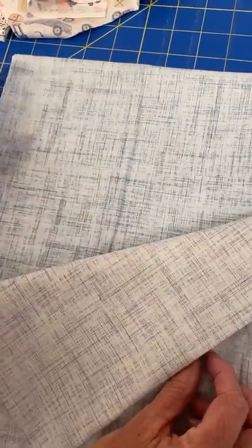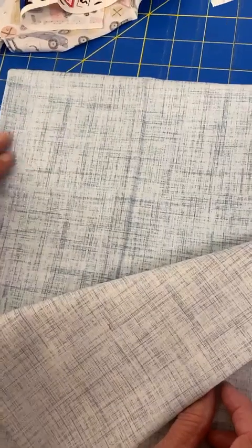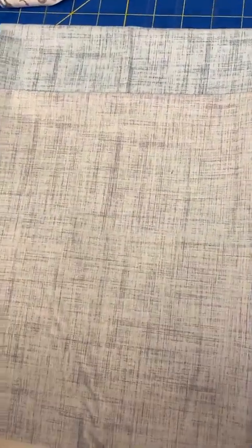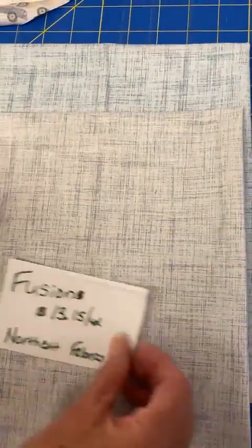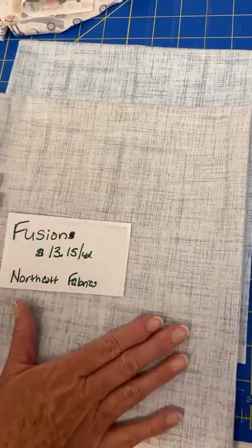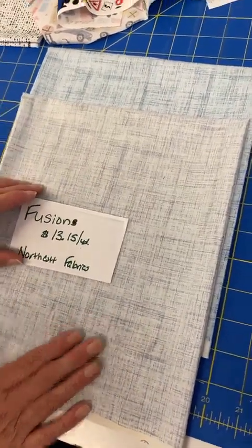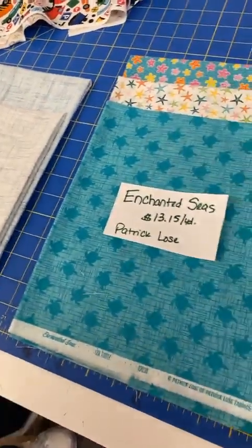So we've got the sort of blue. It's called Mist, but kind of a blue aqua, and then we've got more of a gray, and it's a gray that tends to be a little more blue, but maybe it depends on what it's up against. But anyway, these would be in our basics and fusions from Northcott. Fusion, but we got two, so there's fusions.